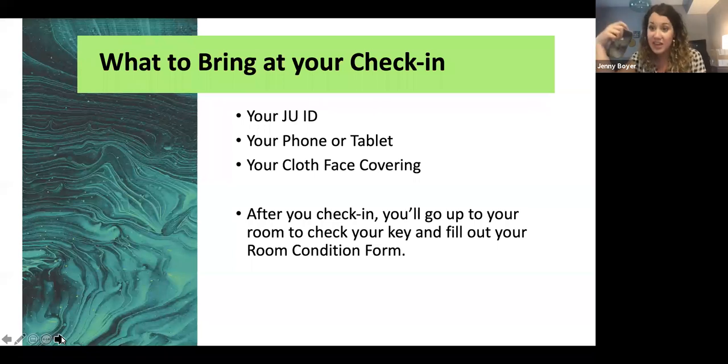And then your cloth face covering. So the residence halls are places where face coverings are required unless you're inside of your room or inside of a community bathroom where it would prohibit the use of that facility. So you're gonna wanna make sure when you come in for check-in, you have that face cloth covering on. It's a mouthful.